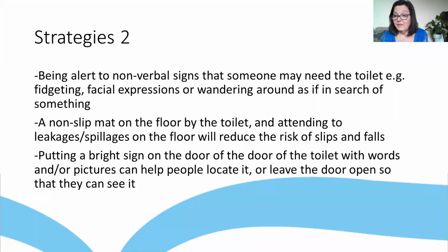It can help them to locate the toilet easily, or just leave the door open so they can see it if it's within their line of sight. What we're looking at is easy strategies at the moment in the early stages, so it makes things like going to the toilet a bit easier for them. And maybe if they see the toilet, it's easier for them to ask for it. Sorry, Phil, on you go.